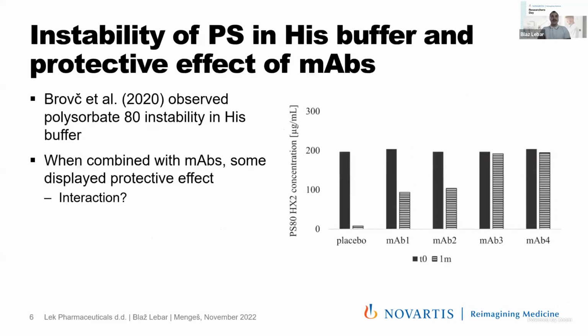And the last main aspect of our work was the instability of polysorbates in histidine buffer and the protective effect of some monoclonal antibodies. This is the continuation of the work of Emma Broach, a previous candidate at my spot, in a PhD thesis in combination with faculty and laboratory formulations. And as you can see from the graph, if you have a placebo formulation, meaning it only has a histidine buffer and polysorbate 80, the polysorbate degrades.